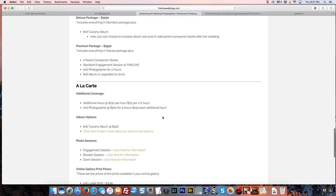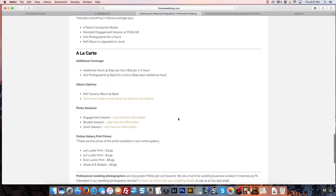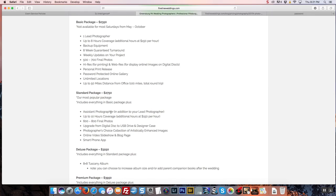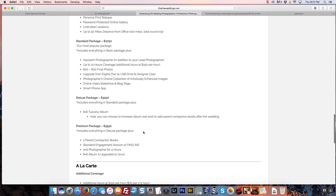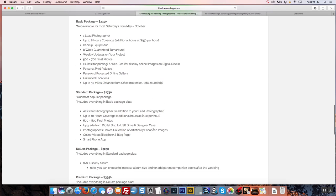And then down here, we have our a la carte options, which can be added on later if you need to add additional time, or if you want the second photographer, or if you want to add an album to a basic package, or just add an engagement session. So you can take the basic or the standard and customize it by adding things on, or you can just go up to a deluxe or a premium package. So those are our photo packages.